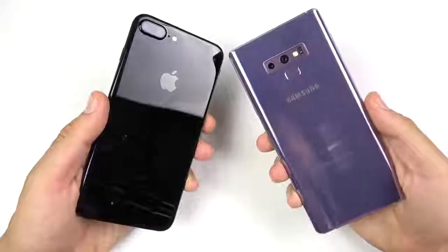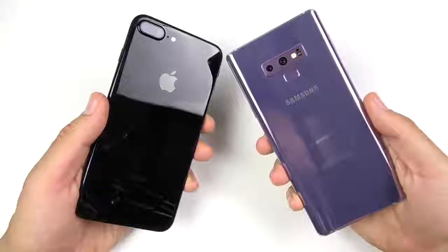iPhone 7 Plus versus Galaxy Note 9 speed test. That video is coming up right now. Let's go.